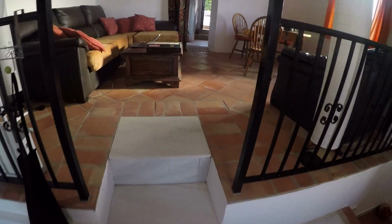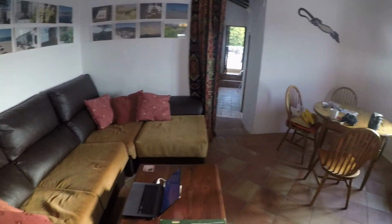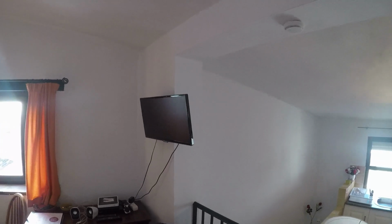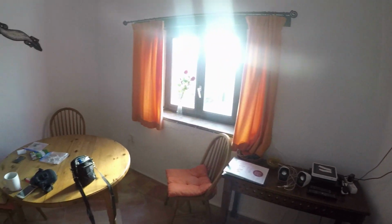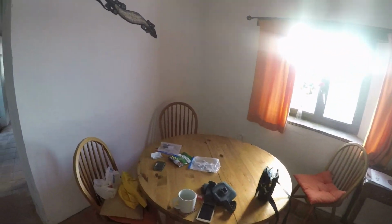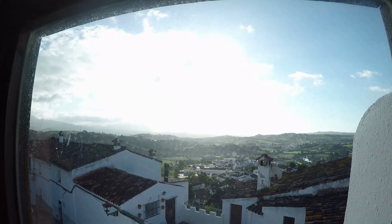And then slightly up into the sitting room, which is really comfortable. I've spent most of my time in here. There's a TV with a DVD player, brilliant Wi-Fi, really good. I've been uploading videos, no problem at all. And again, a beautiful view of the sunrise out of this window over the mountains.